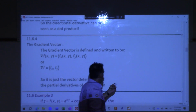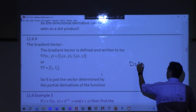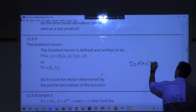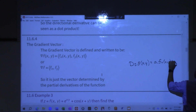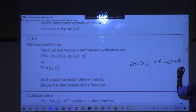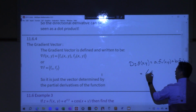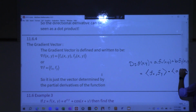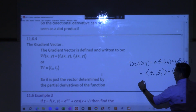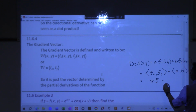So we have that the directional derivative, I'm just writing what was already up here. The directional derivative of f at (x, y) was a times the partial of f with respect to x at (x, y) plus b times the partial of f with respect to y at (x, y). That was the original formula given to us. Then what we're saying is that that is the same as taking the vector of the partial of f with respect to x, partial of f with respect to y, and dotting it with (a, b). That's just another way we could have written that. And this right now is what we call the gradient of f, and we're dotting it with the vector (a, b).